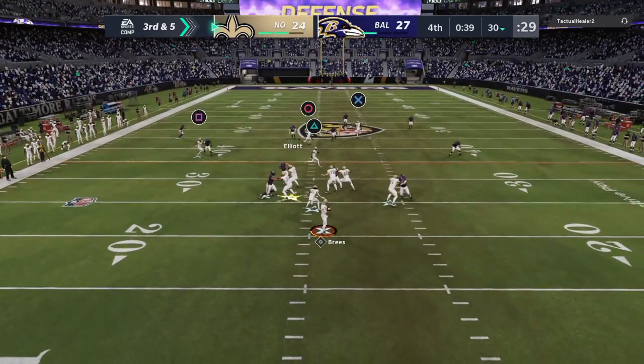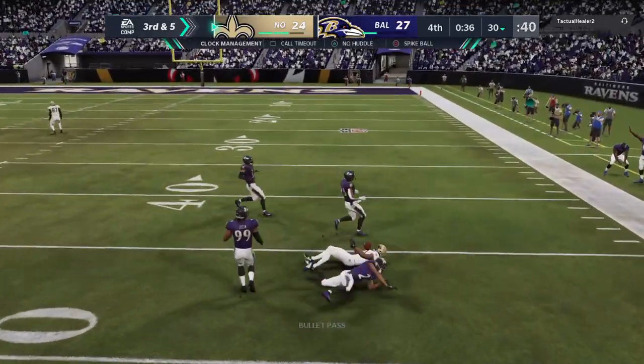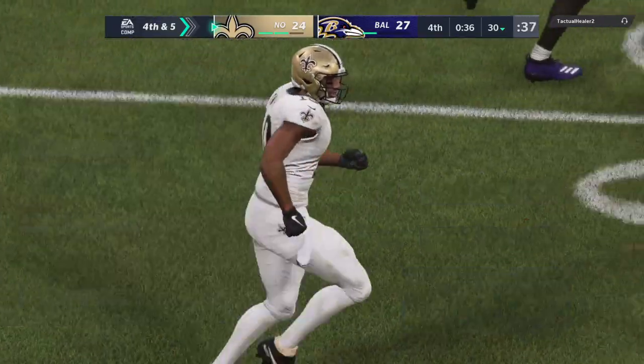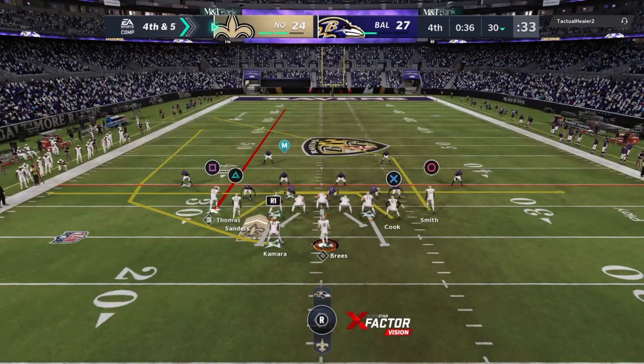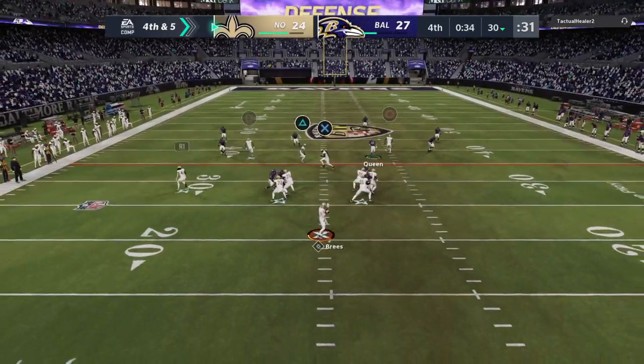To throw is Breeze. And that is incomplete. That's an excellent job right there on 3rd down. Like any defense, you never want to let them get anything started, and that would have been a first down. Instead, you saw the contact on time, no penalty, and before this drive could get wings, it's 4th down.